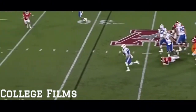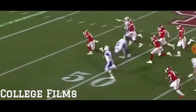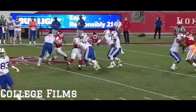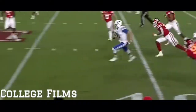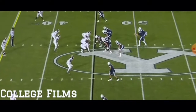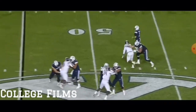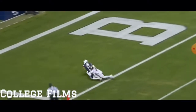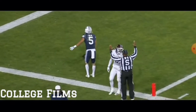Okay, pocket collapses. He uses his legs to escape. He's quick. He takes off running. And now look at all this open space. He could have kept running there, but the slide is fine. So boom. He's running. He has a big open window. And that might have been at the end of the game, and he just slid. I'm not sure. Okay, he's using his legs to buy time, rolls forward, and delivers another good ball to number five there.